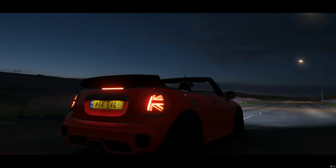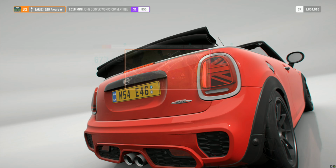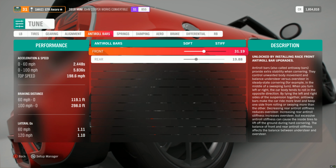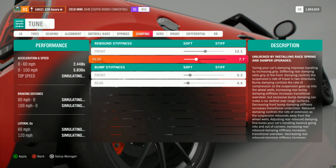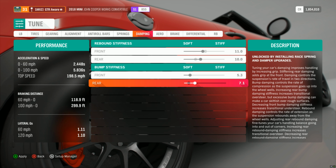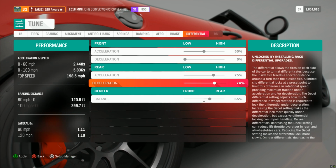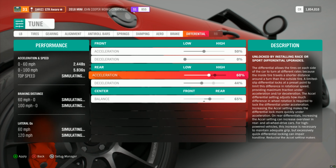I would have taken the Miata or the Escort, please. But this thing is hilarious to drive. It's just a fun car to drive. I don't really know what to do. Definitely just do something more like this.